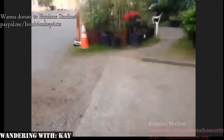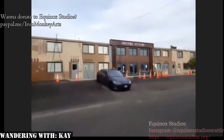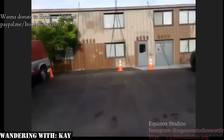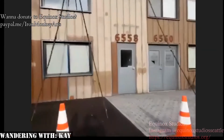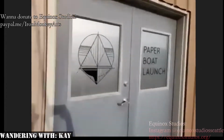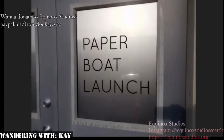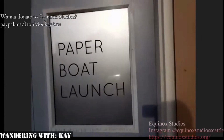All right. So this is the factory building. No, not the factory building. This is the living room building. There are a bunch of different businesses and art studios up in here. I don't think many of them are open, but we'll take a breeze by their windows just to see what's going on. So we've got Paper Boat Launch, which is a bunch of the former Gage students who have come together to have their own gallery. If you saw some of those Gage paintings a few minutes ago, you can imagine the wonders that exist behind this door.